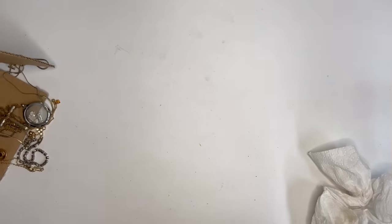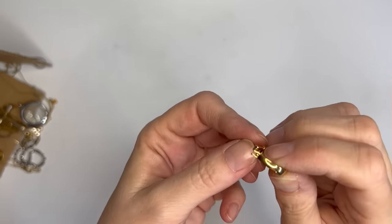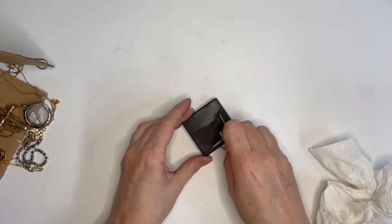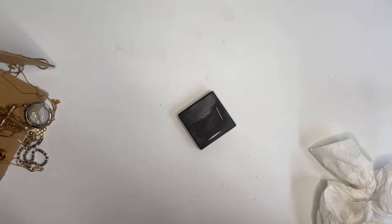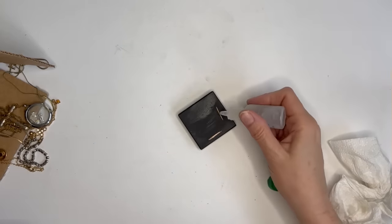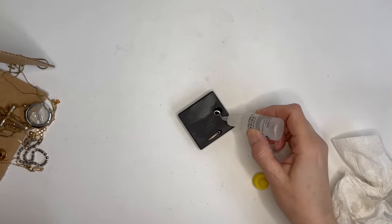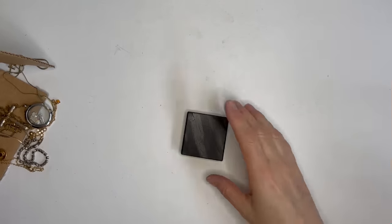Let's see. This says BB China, but no gold mark. So I'm going to test it. I'm debating. I don't know if that's gold or not. And then I'm going to look and see the spot where I scratched it. Oh, so the spot where I scratched it looks gold through and through. This is 14 karat. No, that ate right through it. And this is 10 karat. 10 karat looks like it's still there. Hopefully we'll have a match on that.